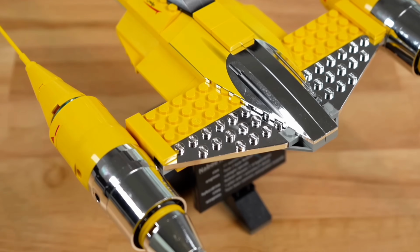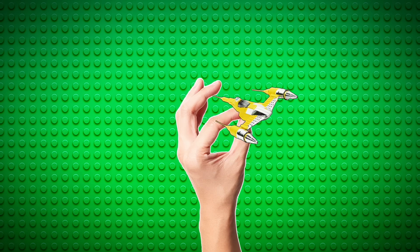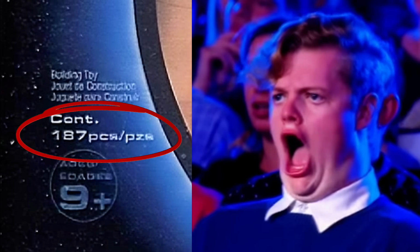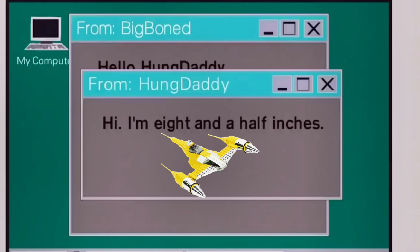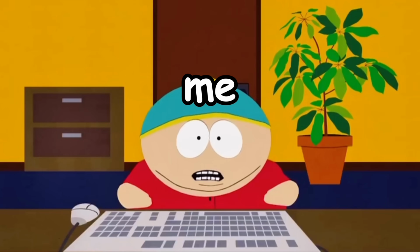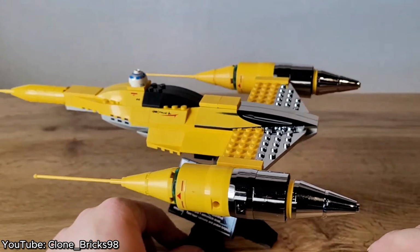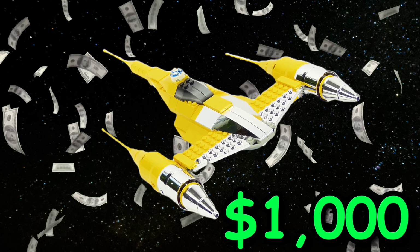Speaking of babies, the Naboo Fighter is by far the smallest Star Wars UCS set, not even containing 200 pieces. Huh, I'm 8.5 inches. Damn, dude, this guy's tiny. He must be a dwarf. However, that hasn't stopped the UCS Naboo Starfighter from being worth $1,000.